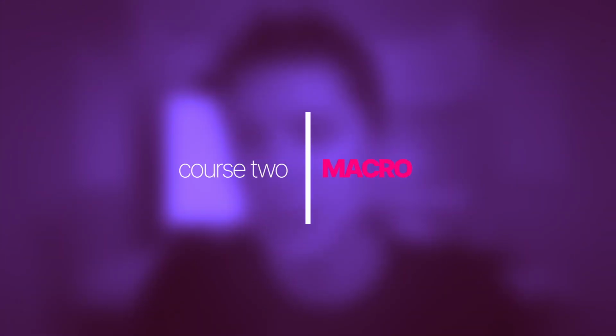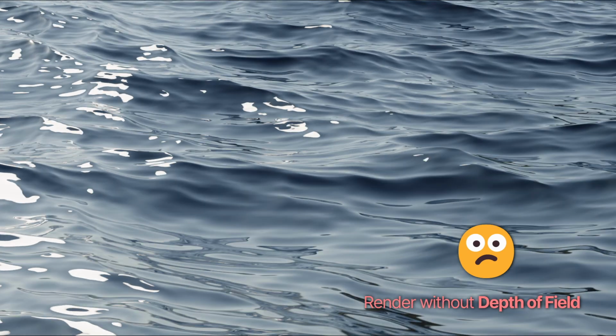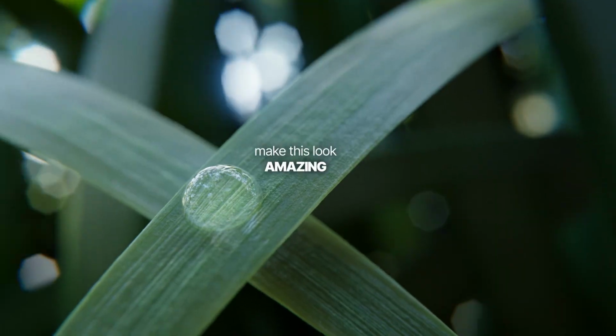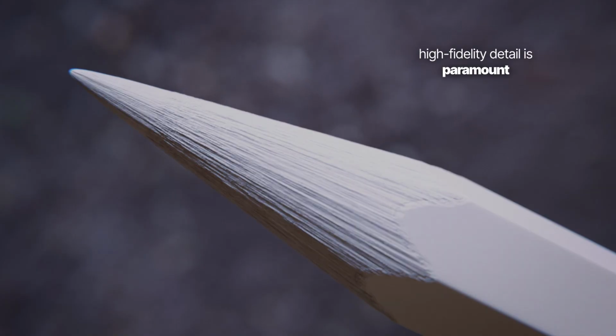The second course is called Macro, and it's inspired by macro photography. In short, when we place our camera close to a usually small object, we can take advantage of depth of field blurring, which gives our renders a substantial boost in photorealism, but it also incentivizes us to focus our efforts where they matter most. While these projects are all based in photorealism, there's no shortage of interesting, unique subjects within this genre.